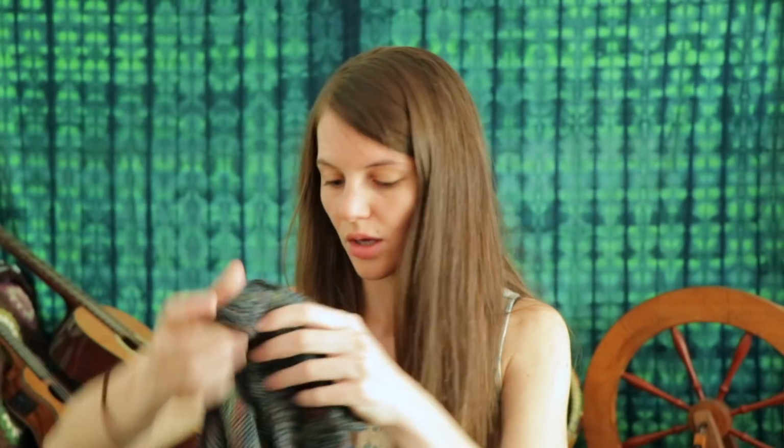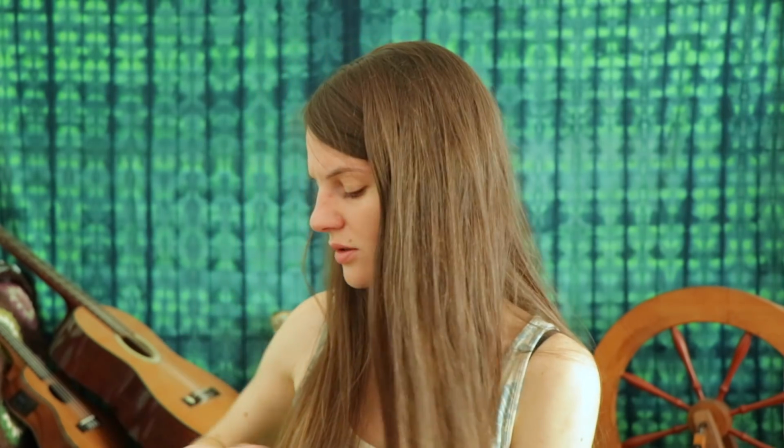So I think I'll just rip that out and change it again, but I don't know if this is going to happen soon or we are going to see. Actually, in the past I knit big, warm sweaters in the summer, because after the summer it's autumn and you can wear them, I don't know.